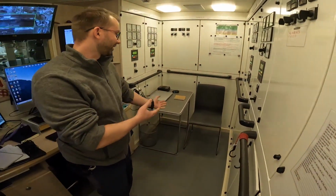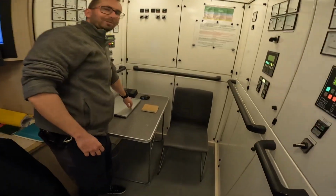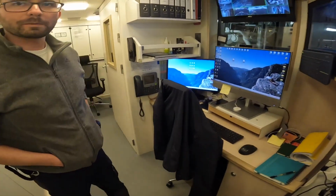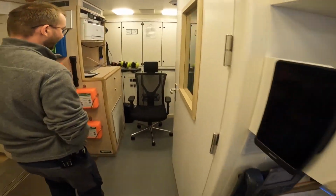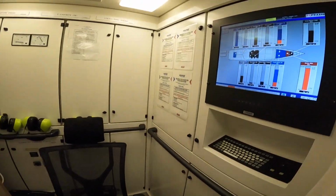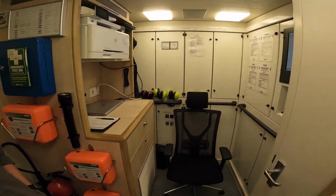Where is your office? My office at the moment is here. So I have a little computer to play with. Nice. Okay. And Kuba, third engineer, this is his place. His seat. He got a better seat than I did. And the same. Yeah. Okay.